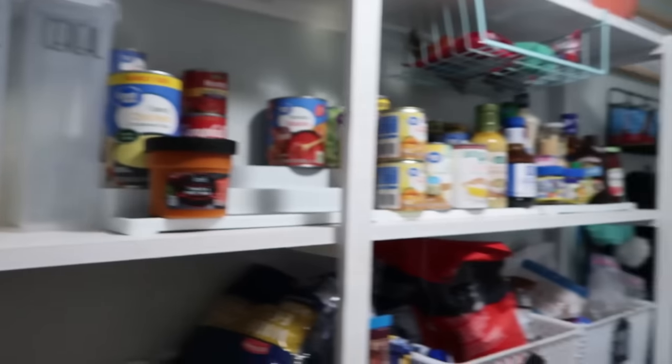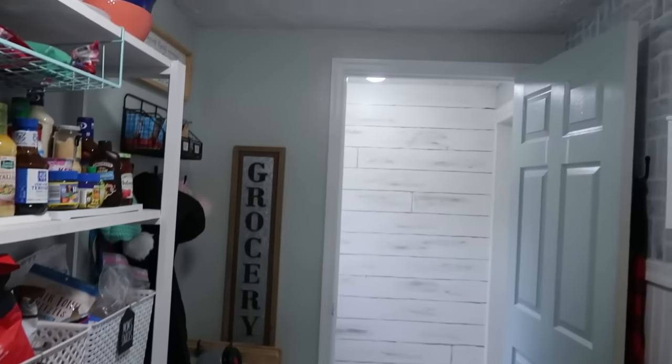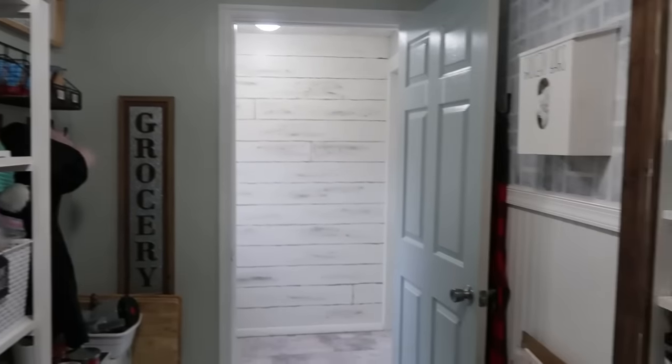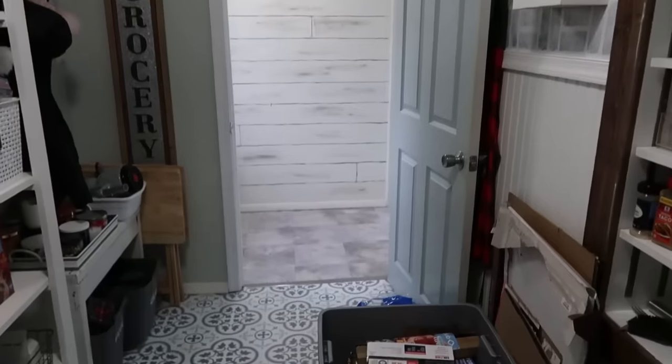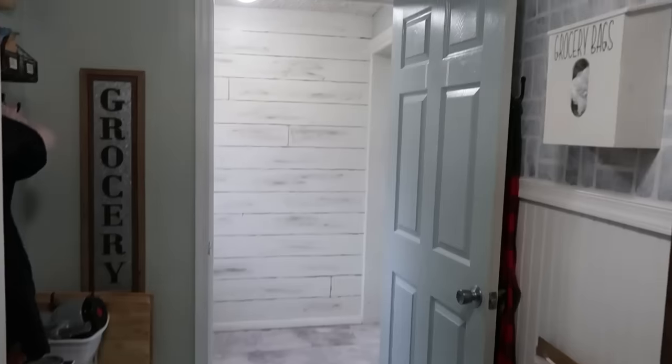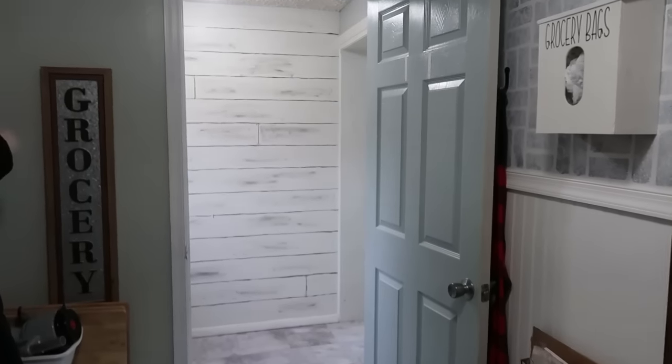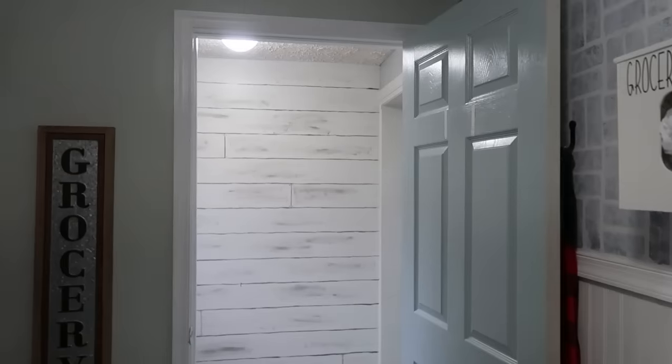I love this. I designed it and my husband built it, and then I painted it. He put the flooring in. It was definitely a group effort. And we used the same sea salt color in here as well. But I really love it. One day I want to maybe get a different pantry door, I would love to have like a screen door or something to let airflow in but still be able to close the door.